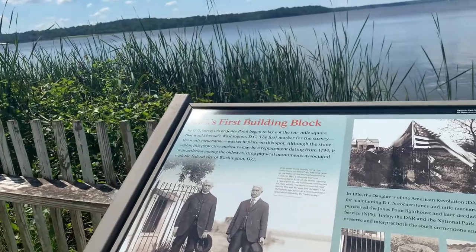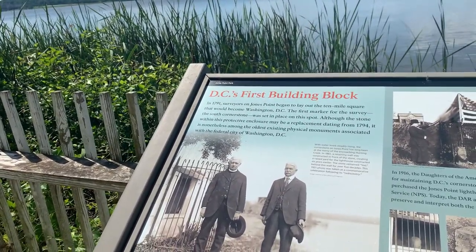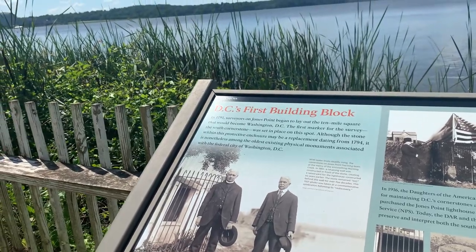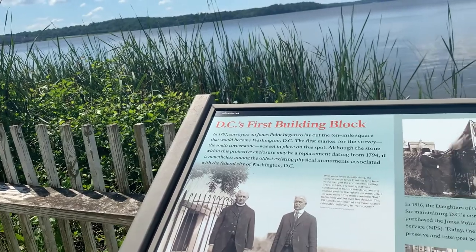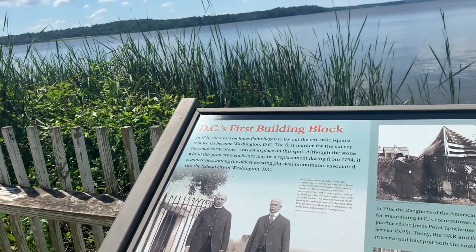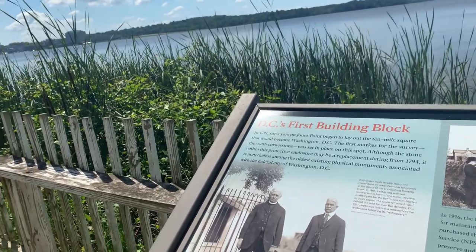So this is pretty cool, guys. It says DC's first building block. So in 1791, surveyors on Jones Point began to lay out the 10-mile square that would become Washington, D.C. The first marker for the survey, the South Cornerstone, was set in place on this spot. That's actually what we were looking at.